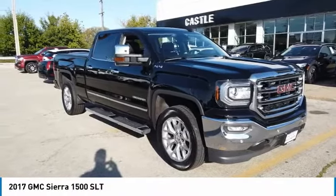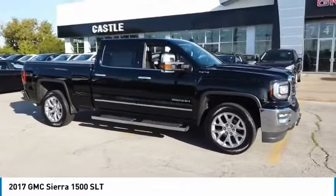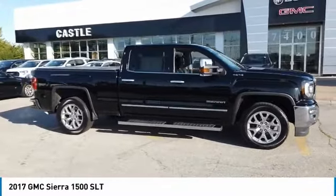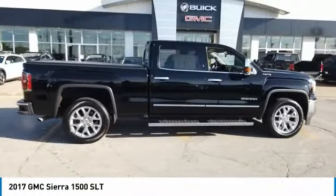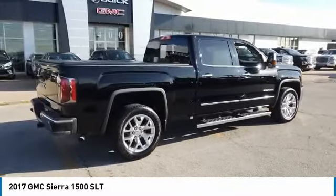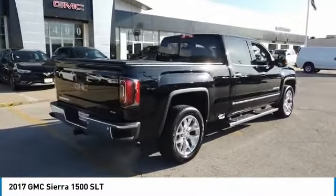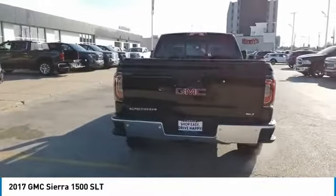Stop by and take a look at the 2017 Sierra 1500. The GMC Sierra is a full-size pickup with all the functionality you could expect. With multiple trim levels, the GMC Sierra provides a wide range of features for you to enjoy. Power and advanced technology can both be found in this fantastic truck.